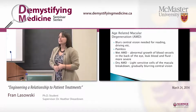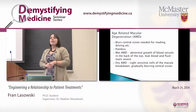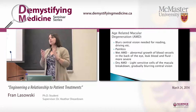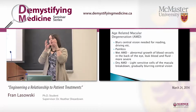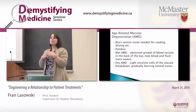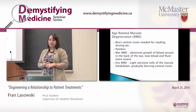And one of the big diseases that has a lot of prevalence and is really debilitating is age-related macular degeneration, or AMD. And this takes away your central vision. So it makes it virtually impossible to read anything, to drive. And so you can imagine that if you couldn't see anything right in front of you, how much worse that is than if you start losing things on the periphery. It's also painless, which means that people don't necessarily seek treatment until the disease has progressed a certain extent.